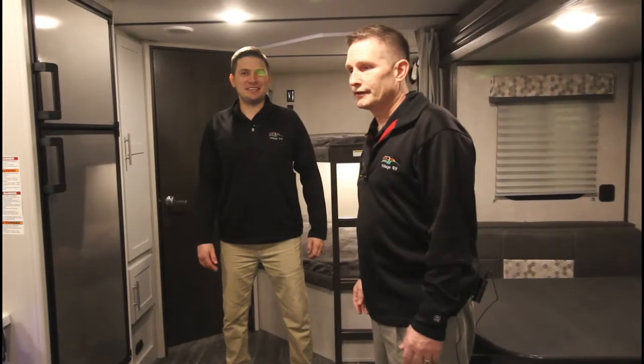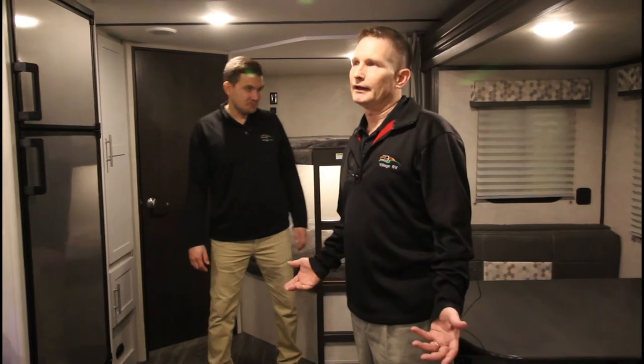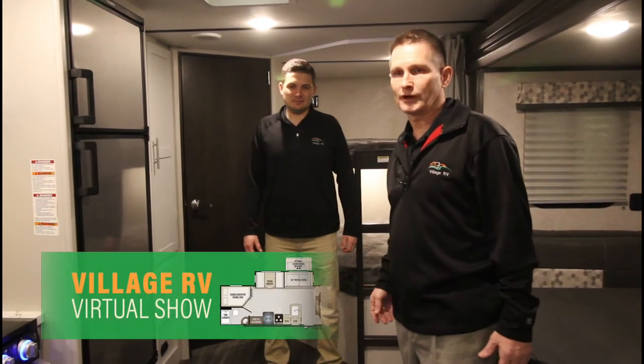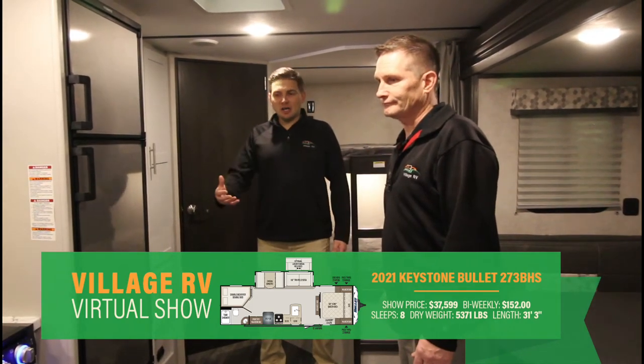Okay, well, we're inside this 2021 Keystone Bullet 273BH, and the first thing that grabs me is how bright it is. The cabinetry is so light, and the floor plan is so welcoming. I just love this. Very residential, very modern. This is Bullet's coastal cottage interior.